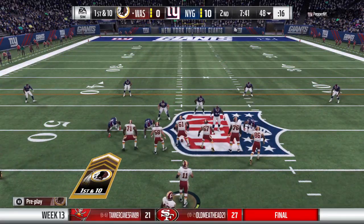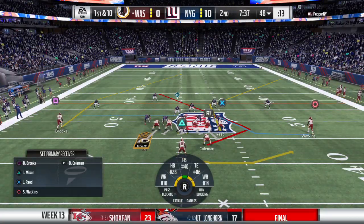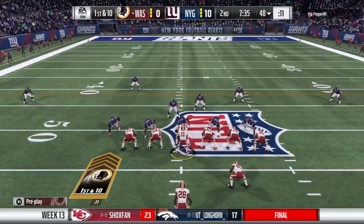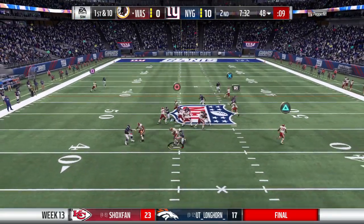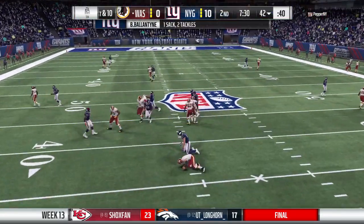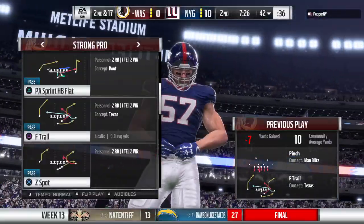Watch tight end's right. Set. Blue 90. 5 down. Blue 90. Throwing on first down. Sparks. And no escaping this time as he'll go down. They got him for a sack.